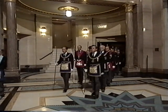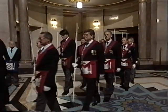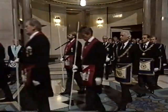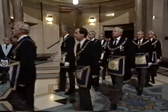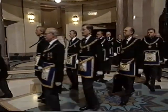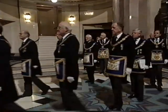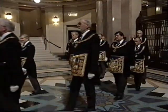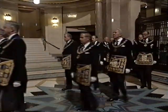The procession is led by two Deputy Grand Directors of Ceremony and the Grand Tiler. Next come the Grand Stewards. Followed by the Acting Grand Officers of the Year, junior at the front, senior at the rear. All these officers are appointed on an annual basis. Behind them are the Provincial Grand Masters. Although equal in rank, the most recently appointed are at the front, with the longest serving members at the rear.